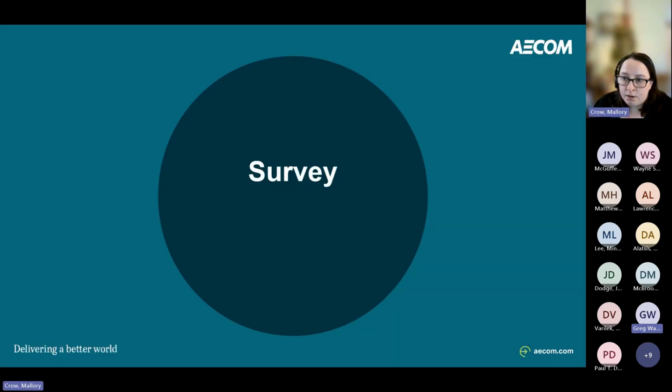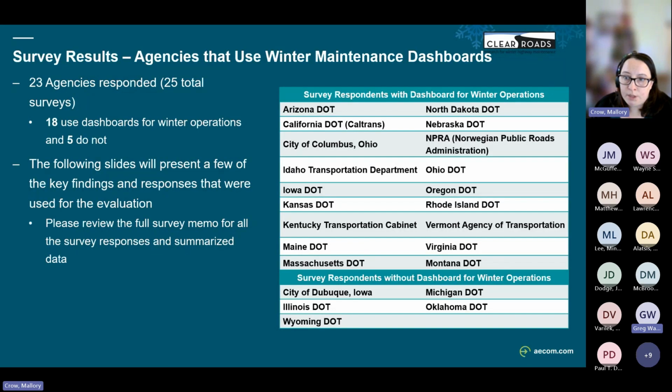The survey was the next task. We developed a survey with the Clear Roads Committee. 23 agencies responded. We got 25 total surveys, but some were from the same agency. The following slides will provide some of the key findings and responses. We're not going to go through all of them, but there is a summary available for you to deep dive into. The table shows the survey respondents that said they did utilize dashboards for winter ops, and some that did the survey but currently aren't using dashboards.